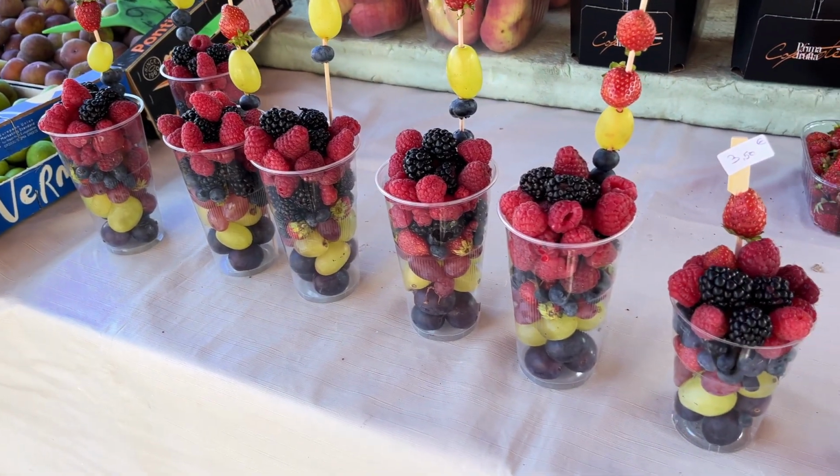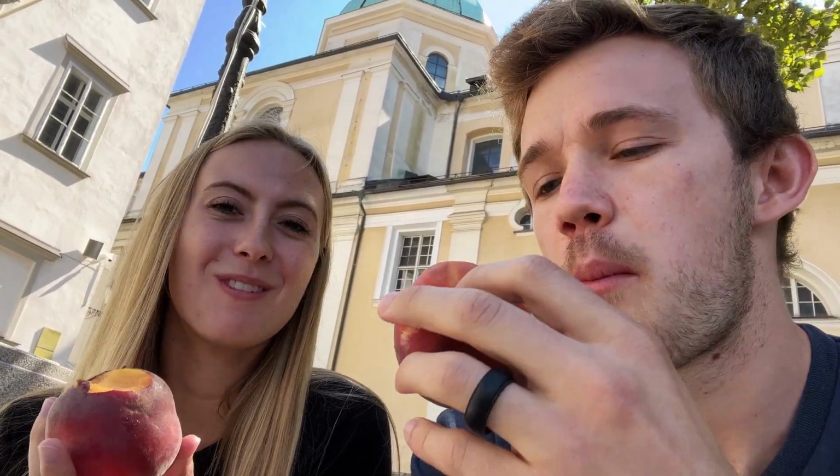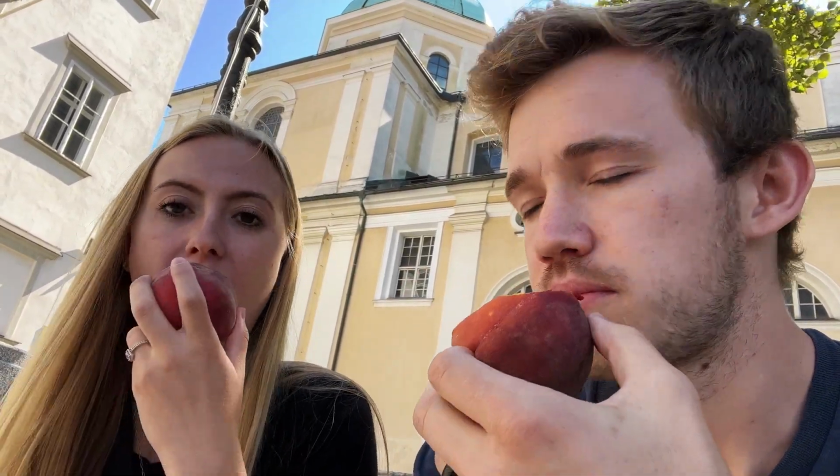And most stands over there have some fruit cups that are €3.50 each, so it seems definitely a better deal to just pick out your own fruit instead of getting the fruit cup. But they did look really good, so I understand the temptation. Yeah. Our view of the market fruit, 10 out of 10. We may have to come back again tomorrow.